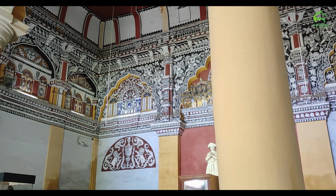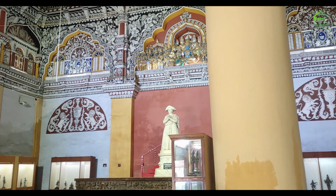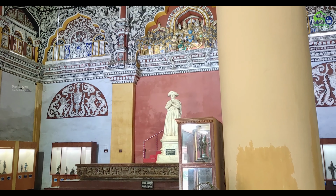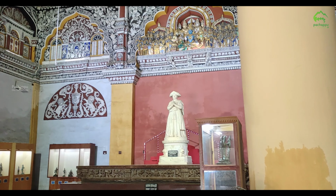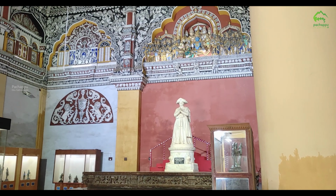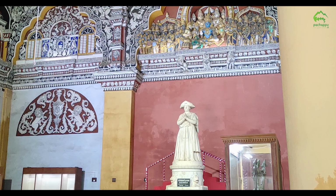The art gallery is located at King's Royal Court. In the middle of the Royal Court, the Darbar Hall, is a statue of King Serfoji II. Serfoji was a brilliant king who spoke 10 languages fluently and built the first zoo in the state of Tamil Nadu.